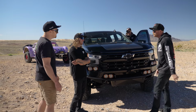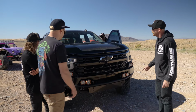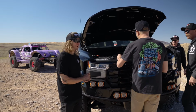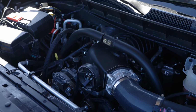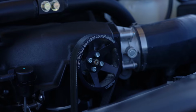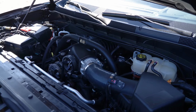What I think we're most interested about is what's underneath the carbon fiber hood. Chris, could you pop the hood, please? Let's see. Darren, can you open it? Because we don't own Chevys. I heard there's a lot of horsepower, and they opened up this 6.2 liter aluminum V8 with HP Tuners and a big Whipple supercharger. Gen 5, I hear. What kind of numbers did this thing make?